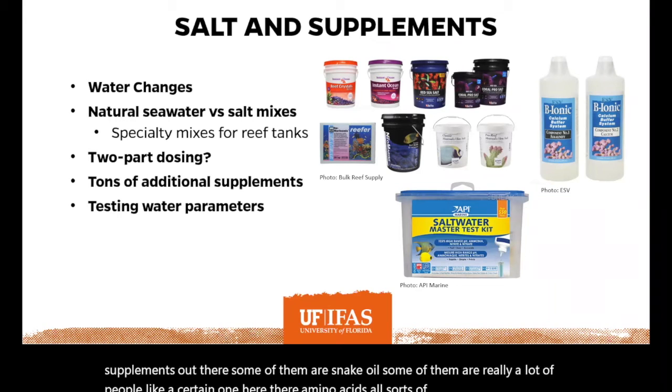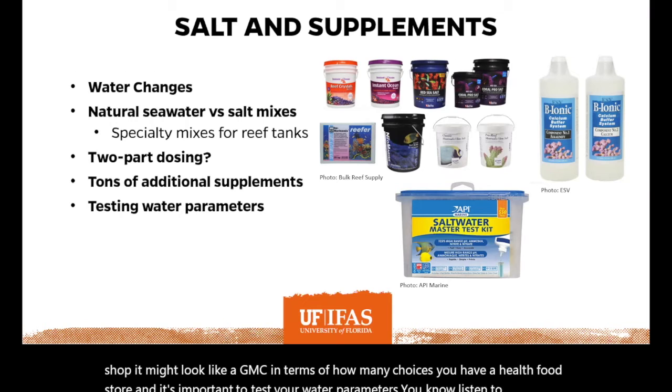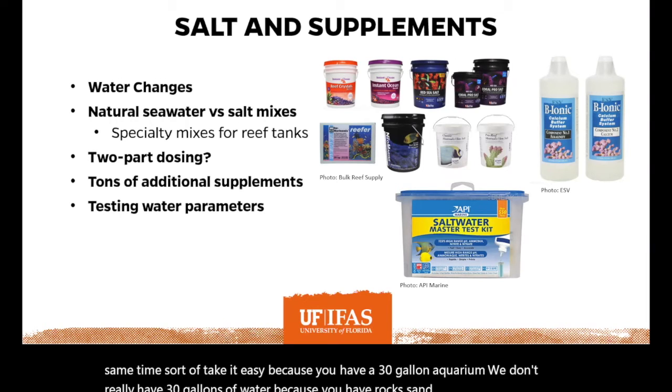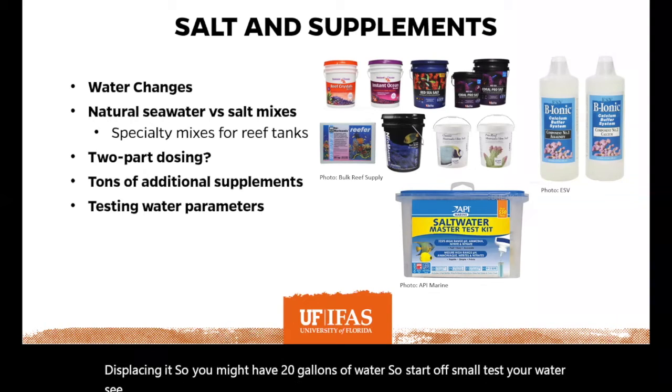If you go to a shop, it might look like a GNC in terms of how many choices you have, like a health food store. And it's important to test your water parameters. Listen to the bottle, but at the same time, take it easy, because if you have a 30-gallon aquarium, you don't really have 30 gallons of water, because you have rocks, sand, and livestock displacing it. So you might have 20 gallons of water. So start off small, test your water, see how fast your tank uses up those chemicals, nutrients, alkalinity, calcium, and then go from there.